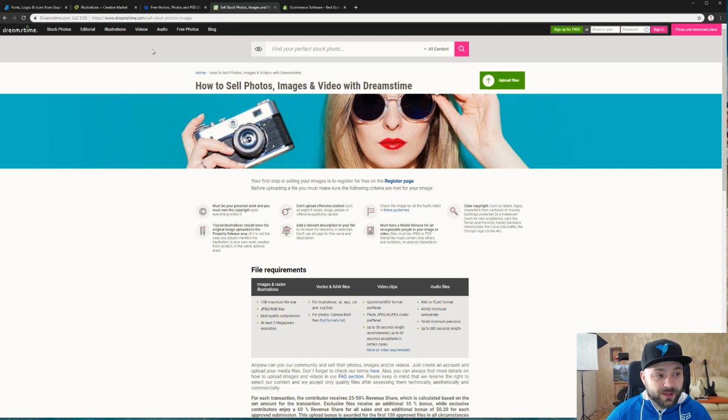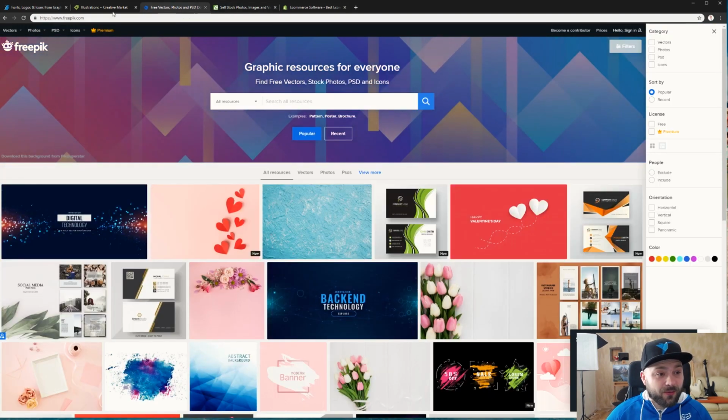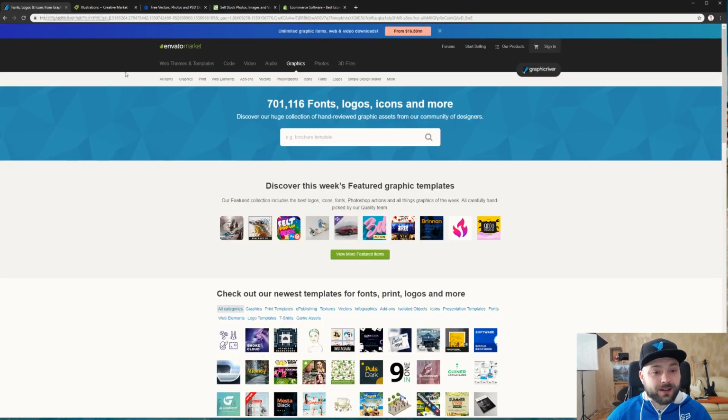Now, Dreamstime, Freepik, Creative Market, and the Envato Market are all marketplaces that already have users, so you can basically upload your files there and maybe do some marketing. And they already have the interface in place. So once you upload, and your files get confirmed and approved, you basically can start earning.